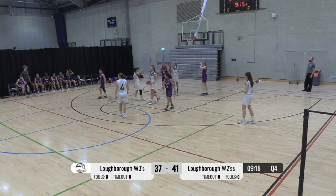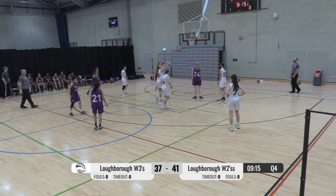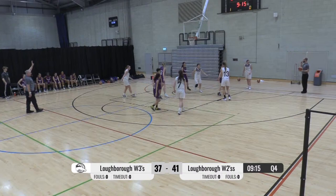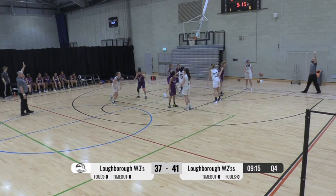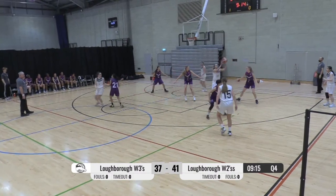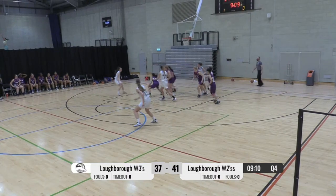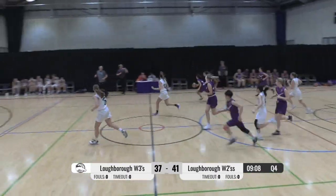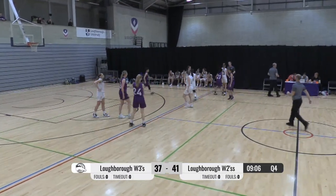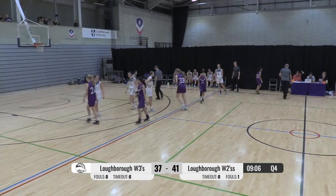As I was trying to say earlier, the women's 3 still remain within that 2-3 zone, just trying to make sure that they can get any low percentage shots to miss. Ruby Kaus goes up for the shot, can't get it to go. It's rebounded by the 3's. They're going to push down the middle, and a foul is called. Foul's called on Caitlin Doohan, I believe.